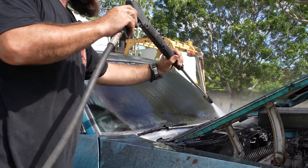This thing's got an MSD ignition in the back. My MSD distributor. So surely they're pretty reliable, and maybe we can get a pop out of this thing. That'll be good. Oh, I can't wait.